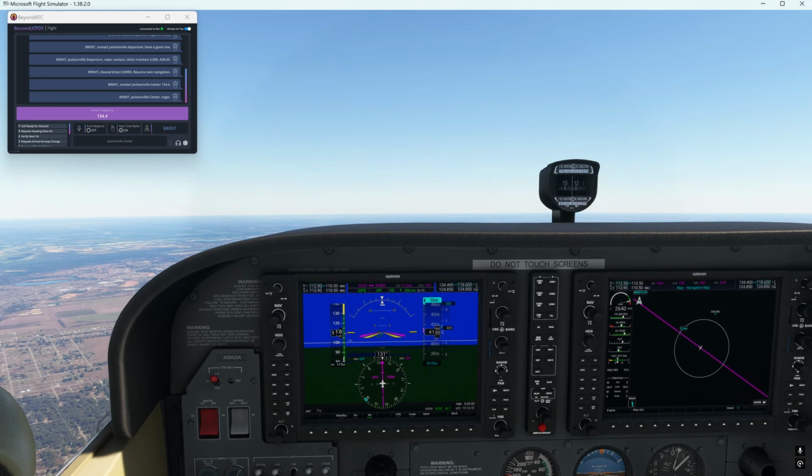Beyond ATC tries to do it with too much IFR influence, but we'll see how it works. I think it was pretty close last time. I tried something remotely similar to it. Went from one airport to the same airport, and it was acting a little weird, but I saw what it was doing. It was fine.